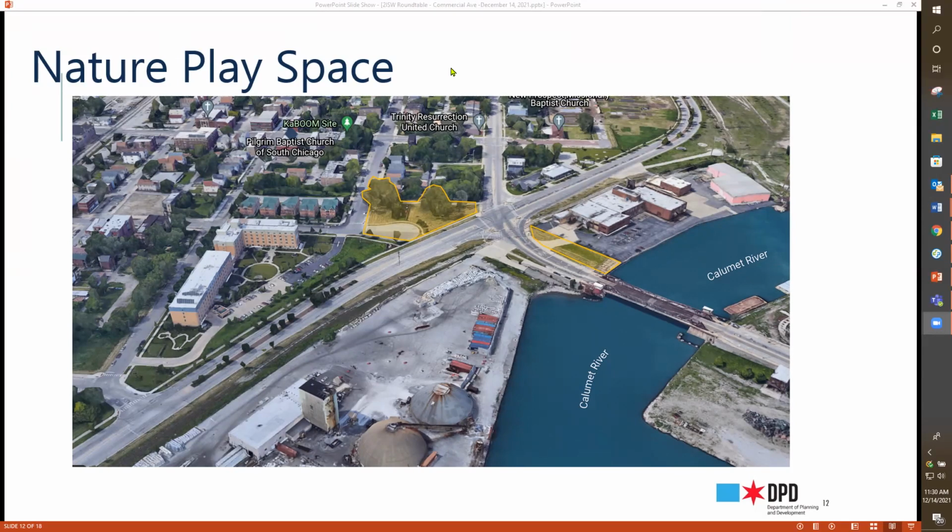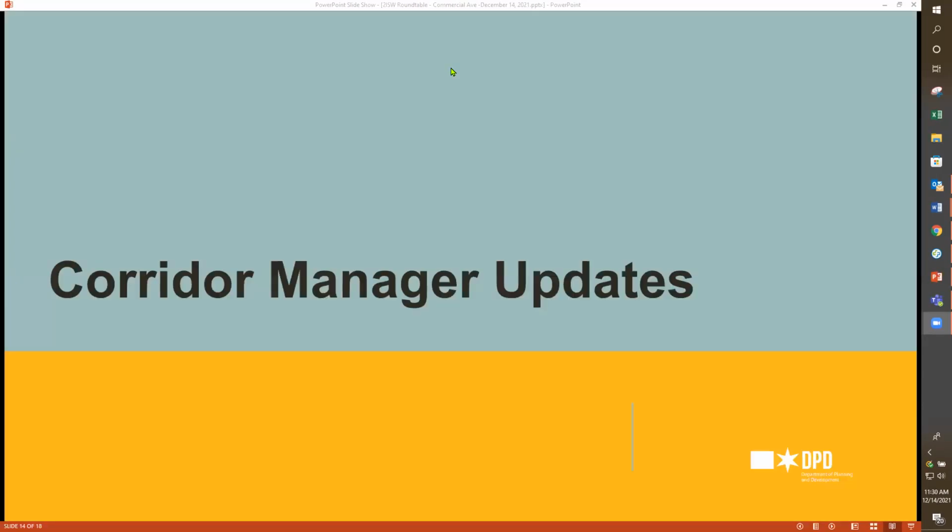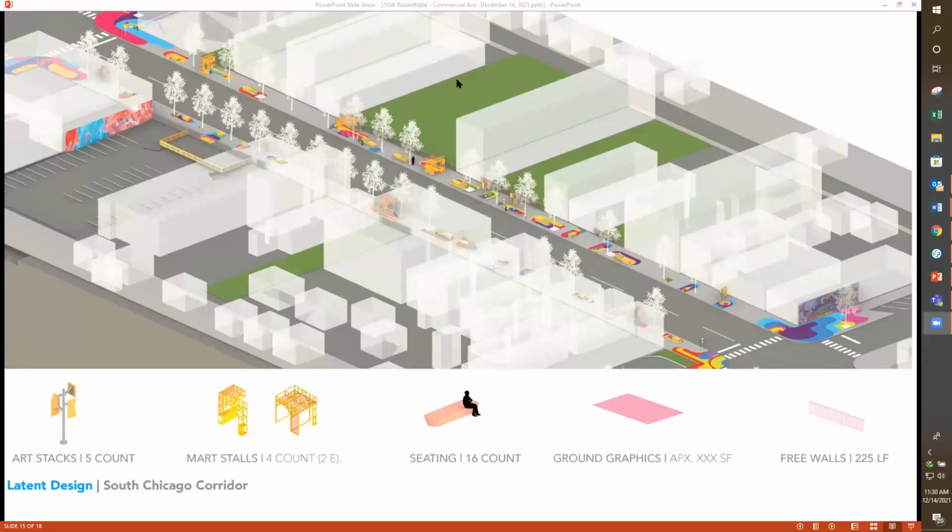Any other questions? Okay. We'll move on to corridor manager updates. You want to try and see if you can share your screen, Dave? Sure. Oh, here, try that. Yep, there you go. Okay.